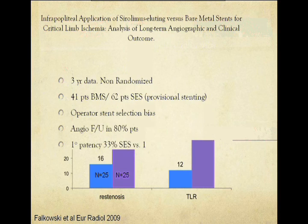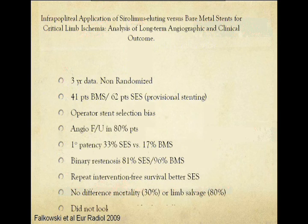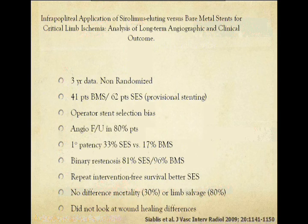So in terms of long-term outcome, 3-year data, Dr. Sirolimus had already published the 6-month and 1-year, and now the 3-year data. Again, this is not randomized. Fairly low number of patients in each group. This was provisional stenting for suboptimal PTA result. There was selection bias based on the operator in terms of what stent to place. Angiographic follow-up in 80% of patients.